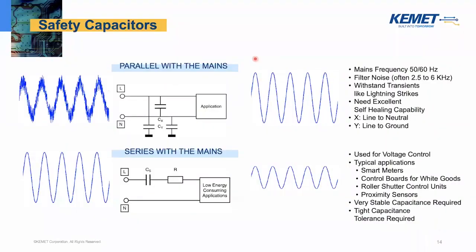So let's start with safety or suppression capacitors, which are mostly film capacitors, but like I said, can also be obtained in ceramic dielectric. So there's two main applications for those. One is the classic sort of EMI suppression application. So they're usually used there in parallel with the mains. So the idea is that the AC line signal comes in, it has noise components associated with it. Those noise components are usually in the kilohertz range, and you want to have a nice clean signal coming out. So you put capacitors in parallel with the mains, and those conduct the high frequency interference either to neutral or to ground.